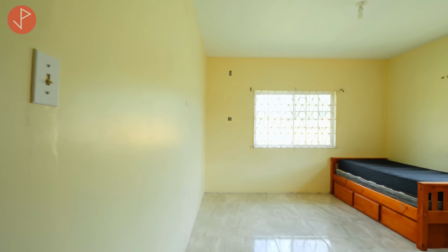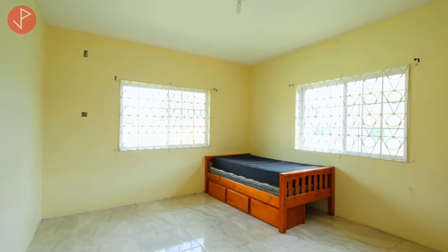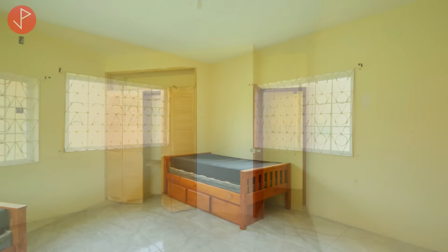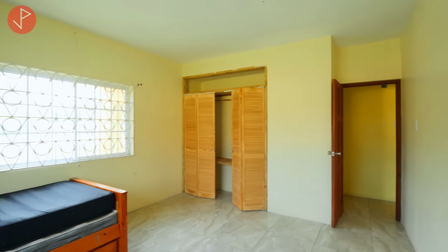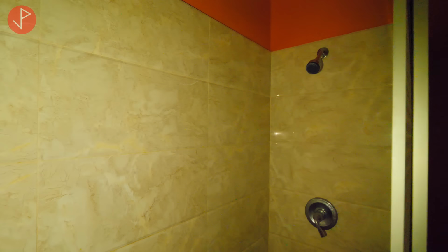Once more, spacious bedroom, large windows, view of the front yard and the closet. High ceilings, just the same. And let me show you the bathroom that these bedrooms have access to. So here is the bathroom. We have our shower stall, the toilet, and a pedestal sink. Pretty spacious. Your guests can use that one as well.